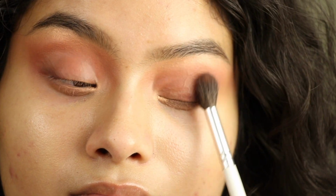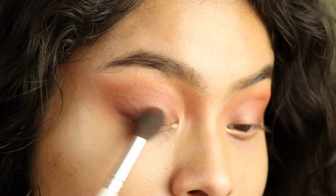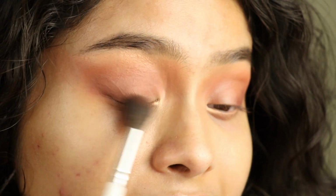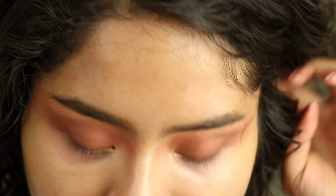It's kind of not wanting to blend out compared to the others. Come on, move. You look like a line on my face. Yeah, I feel like this darkest shade, it is dark, but I do feel like you definitely have to go in really slowly because compared to the other matte shades, not the most buildable.